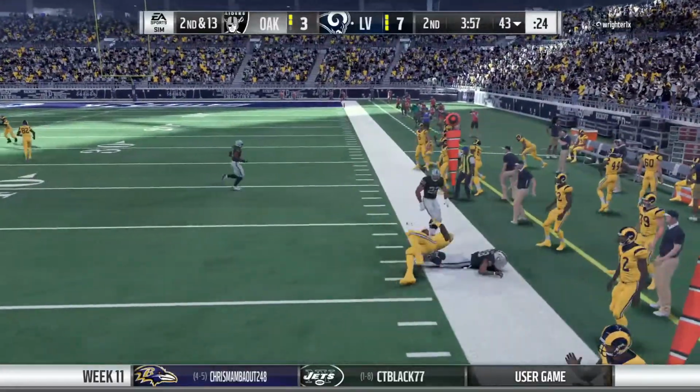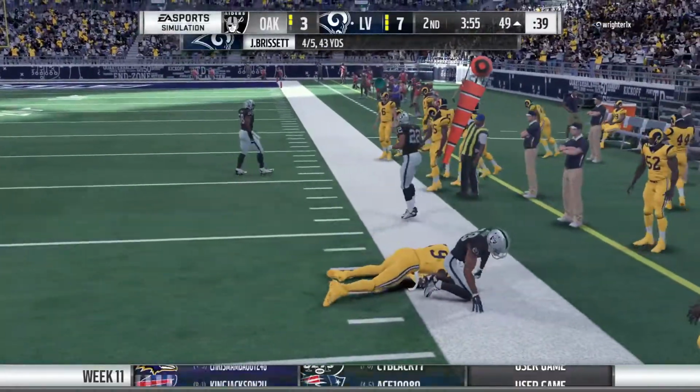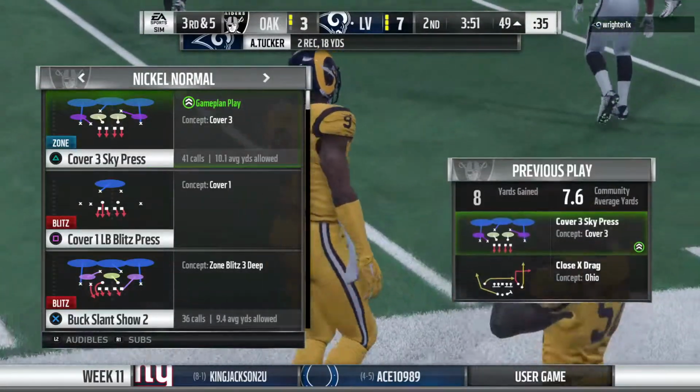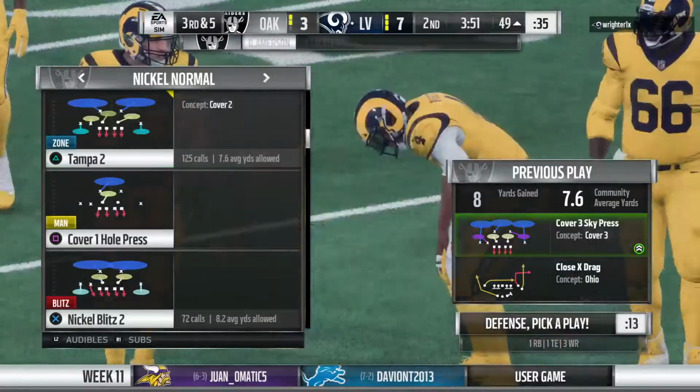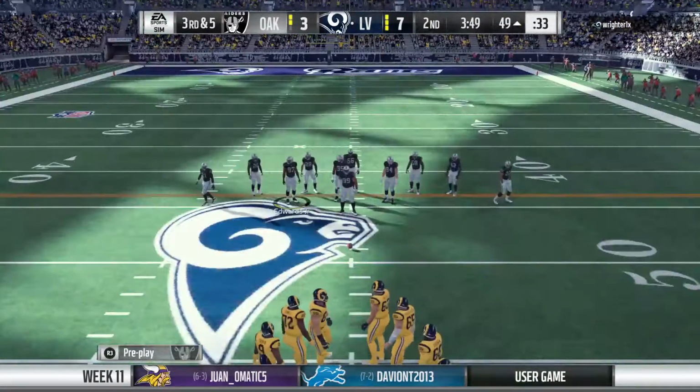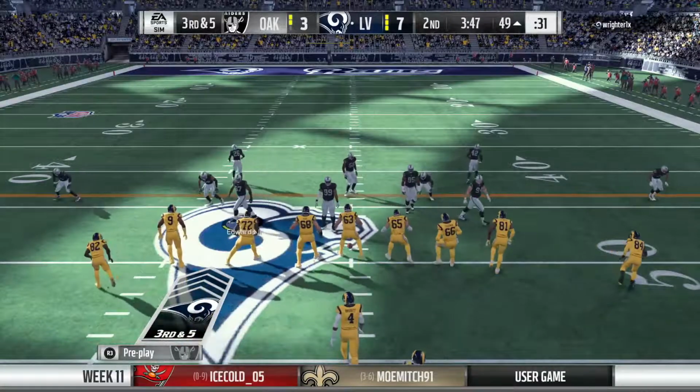Going to throw right side here, complete. And he'll get it into enemy territory just across midfield at the 49. 8 yards on the completion, but now they face third down. Under 4 to play now. Clock running, third down.